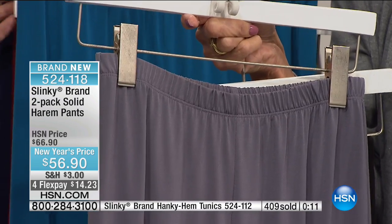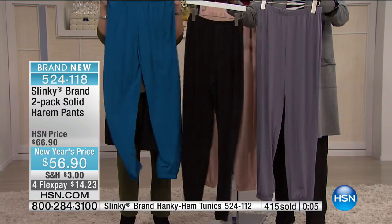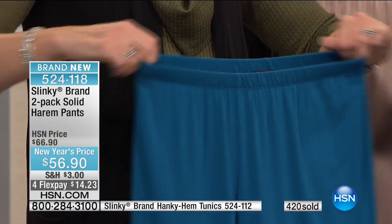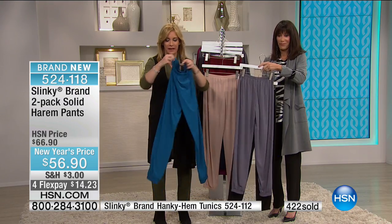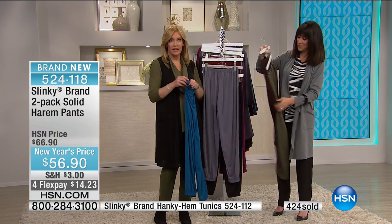Obviously, there are harem pants. You have that touch of elastic around the hem. But the fact that we have the matching of each one of these, so no matter which one you go for, you are getting that opportunity to get the matching tunic, and that number, again, we are just keeping right down at the bottom of the screen. And for these, everyone, are easy on, easy off, elastic waistband. You have an elastic bottom, so it has a beautiful drape. It hits you at the ankle.